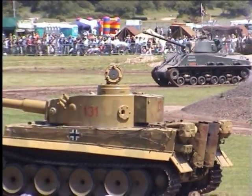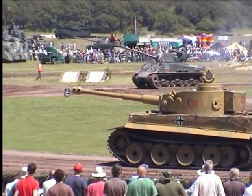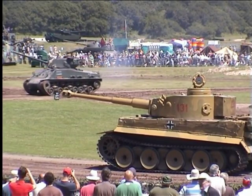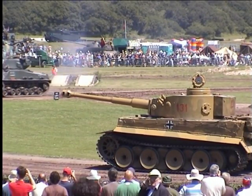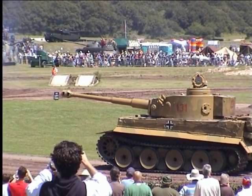That Tiger, I mentioned earlier, was captured after an action with 48th Royal Tank Regiment. This was in Tunisia in 1943. So it hadn't really had a very long combat career, and inside it's, well, of course it's been restored, but still in remarkably good condition.